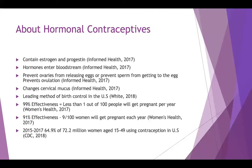Here I also have detailed the effectiveness of birth control, which typically ranges between 99 to 91%. The intrauterine device, which is also known as the IUD, is the most effective method of birth control, and the pill is known to be one of the least effective methods, just due to the high likelihood of imperfect use. This is because women have to remember to take the pill daily and at the same time. But there are apps to actually help remind women to do this as well.